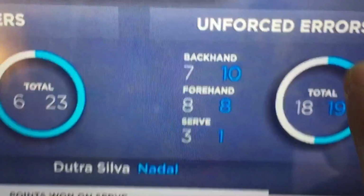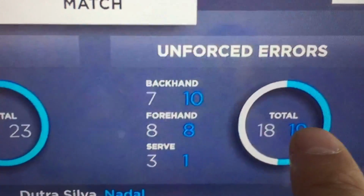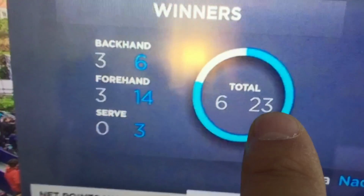Yeah, okay, unforced errors, 19 to 18. So this doesn't really mean anything because it's pretty much 50-50, but we know which one is Nadal's because it's here on the right and blue. But here, you're thinking total win. Well, of course Nadal is going to get 23 winners and stuff, but you just go, just colour it in properly. But then you go, okay, so Nadal's numbers are always in blue, and Dutra Silva's are always in white.